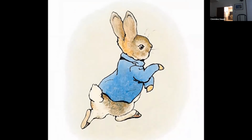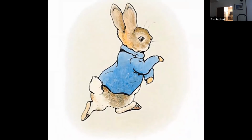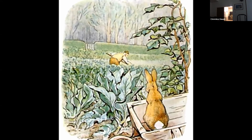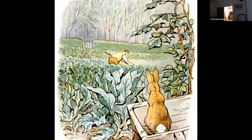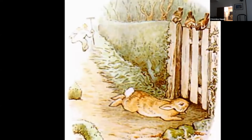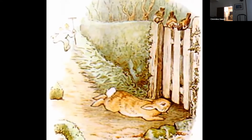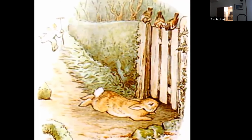He went back towards the tool shed, but suddenly, quite close to him, he heard the noise of a hoe. Scritch, scratch, scratch, scritch. Peter scuttered underneath the bushes. But presently, as nothing happened, he came out and climbed upon a wheelbarrow and peeped over. The first thing he saw was Mr. McGregor hoeing onions. His back was turned towards Peter, and beyond him was the gate. Peter got down very quietly off the wheelbarrow and started running as fast as he could go, along a straight walk behind some blackcurrant bushes. Mr. McGregor caught sight of him at the corner, but Peter did not care. He slipped underneath the gate and was safe at last in the wood outside the garden.